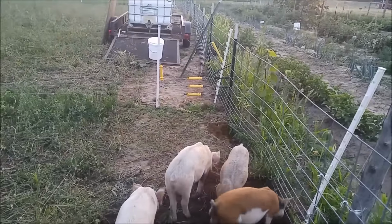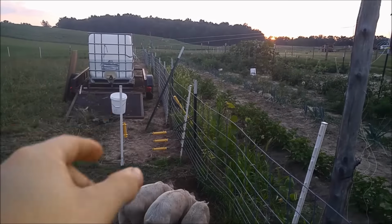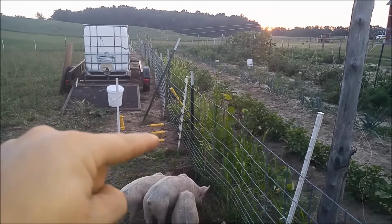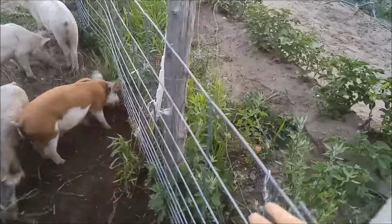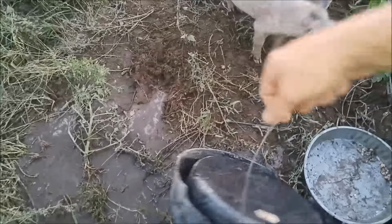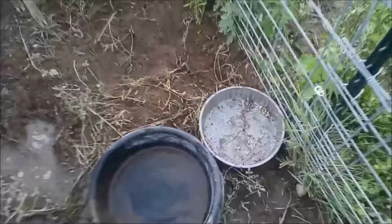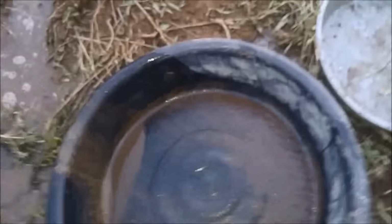So those 2 hog panels right there separate, and you can walk through like a gate, and it's on the other side of this electric. So we get water, we come over, we fill this up, but I attached a piece of wire to this, and I'm going to do it better, but piece of wire so that they don't run off with it. Put it through a small hole right there. I'm going to do the same thing with their feed pans, put some D-rings on it. But look, all this lamb quarter grows right here for us to give to them.